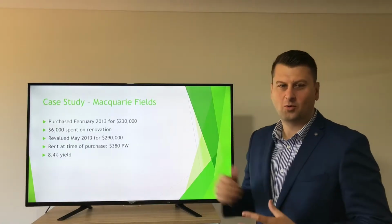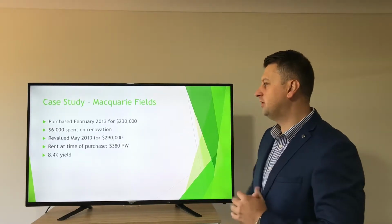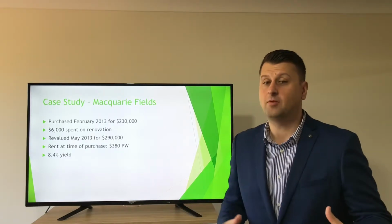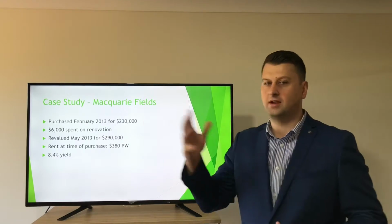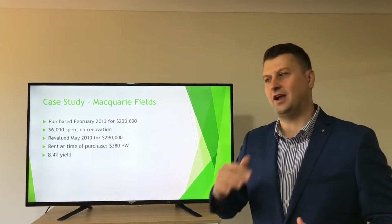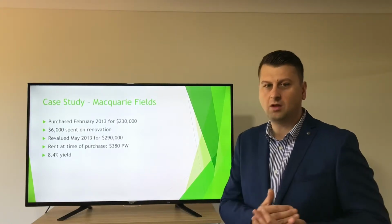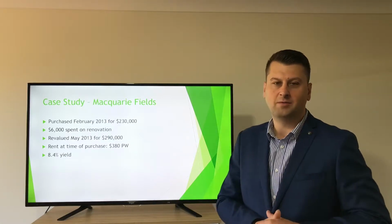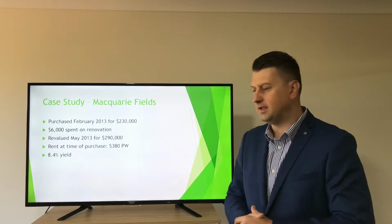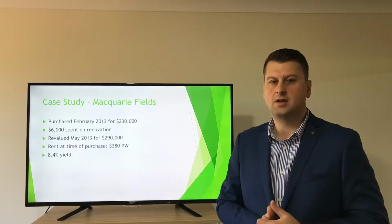Cool. So Macquarie Fields was purchased just after Heckenberg, and we purchased that for $230,000. And that property needed some minor renovations. This is a perfect example of why you actually don't need to go through and do a kitchen and bathroom sometimes. If you just purchase well and you do the minimal amount necessary to brighten it up and to make it livable and so on, you can get enough equity out of it as is.